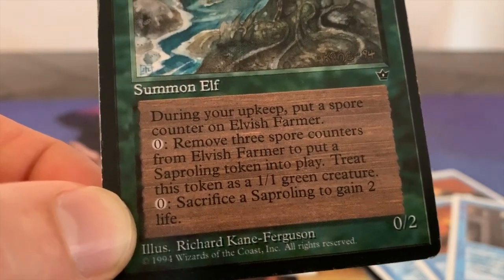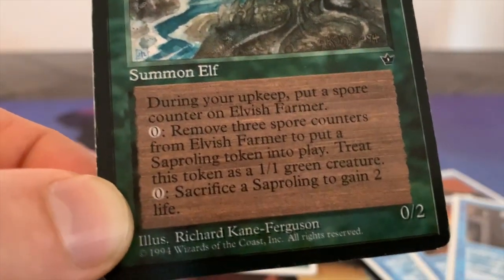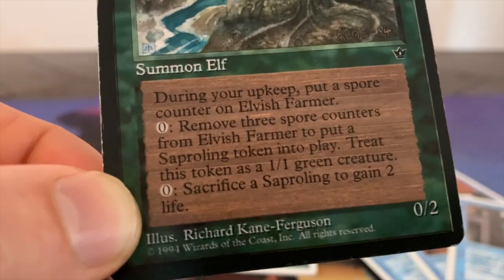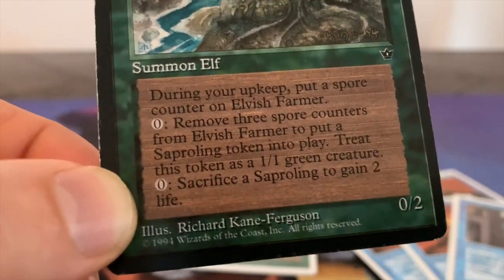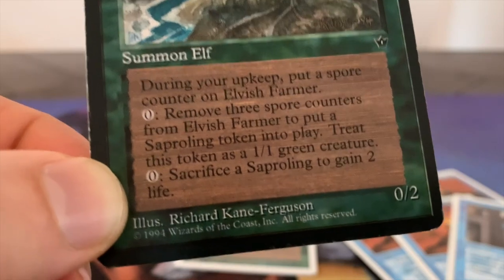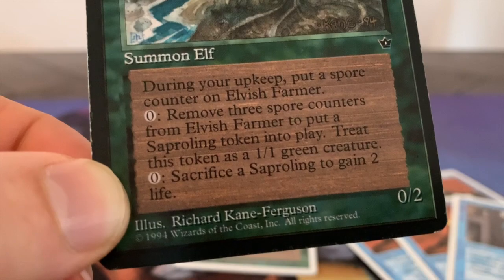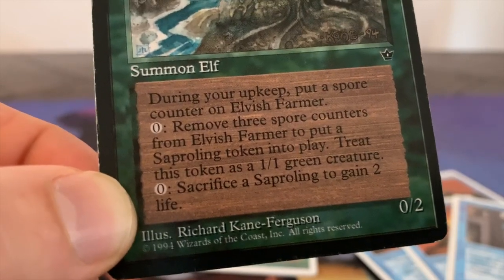But then 1 mana more. The second ability is kind of a lifesaver, literally a lifesaver. Sacrifice a Saprolin to gain 2 life. Now that can make it really difficult for your opponent to get through, you know? And it's really, really quite nice. So sacrifice Saprolin to gain 2 life.